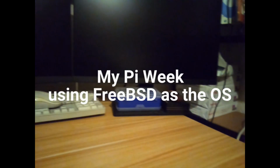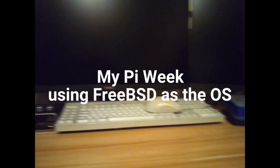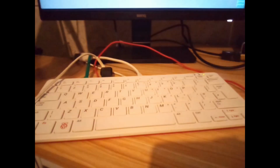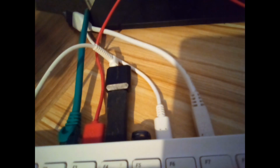Right, my Pi week using FreeBSD as the OS. Now this video has been edited using OpenShot. The titles have also been created with OpenShot. The frame rate has been created by a very rubbishy camera. And here is a lovely Raspberry Pi 400. I bought this roughly about a year ago, before the price hikes kicked in, so if you're thinking of getting one now, I'd wait a little while until the prices come down.